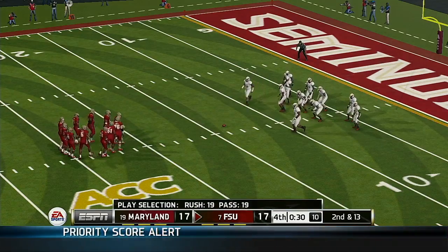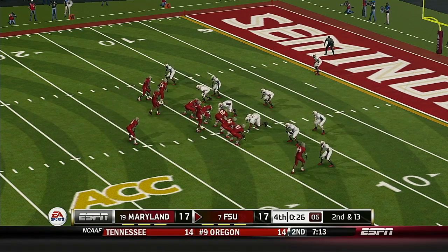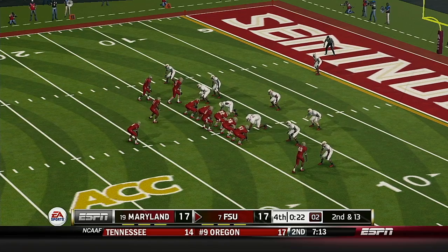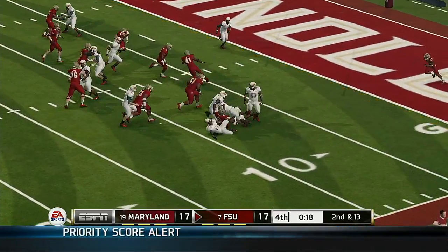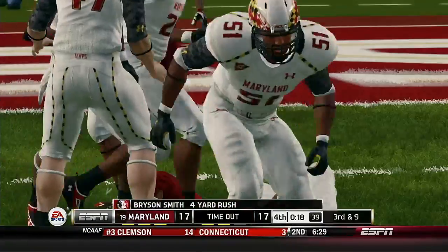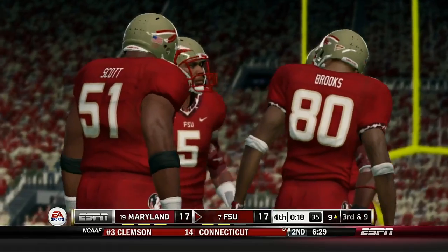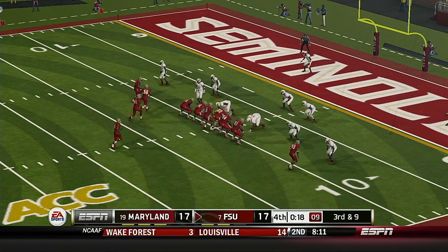And this is the eighth play of the drive. Right, Roger, Roger. Right now, ready? Watch 35, watch 35. Green and yellow. And they get nice yardage on that run. Florida State's going to take their first time out of the half. Ball inside the 10-yard line. It's third down.